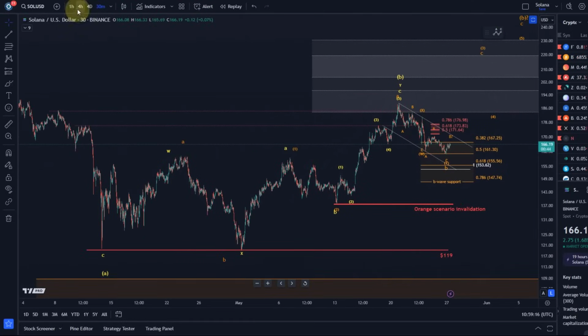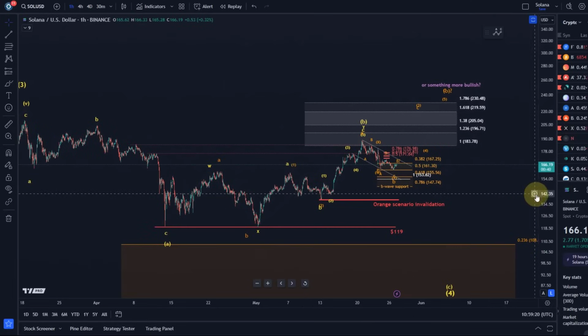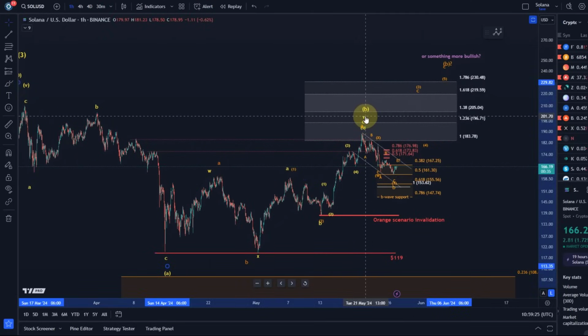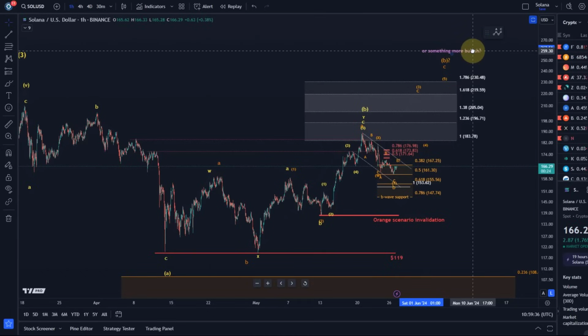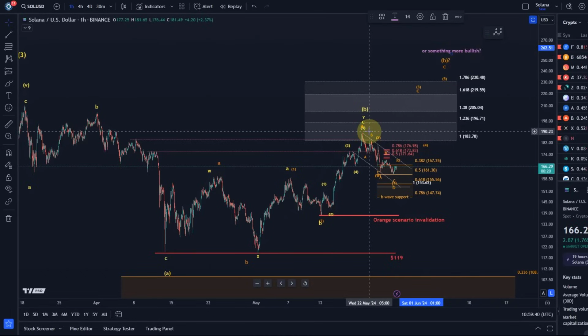The base case, and that can change, but that's currently the base case, is that this here is a corrective rally, and it could be a B wave that already finished or a B wave that's still unfolding. If we can rule out the yellow count, then I can also put a more bullish scenario onto the chart. I've already highlighted days ago that something more bullish could of course be the case as well, and then I'm going to focus on higher prices until support breaks, right?